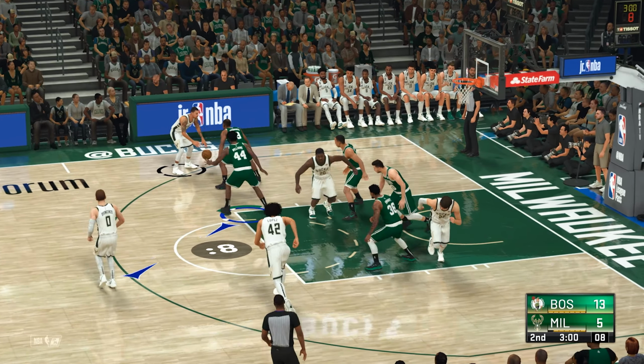It makes the second half go a lot easier on your main guys when you can spread the minutes around.